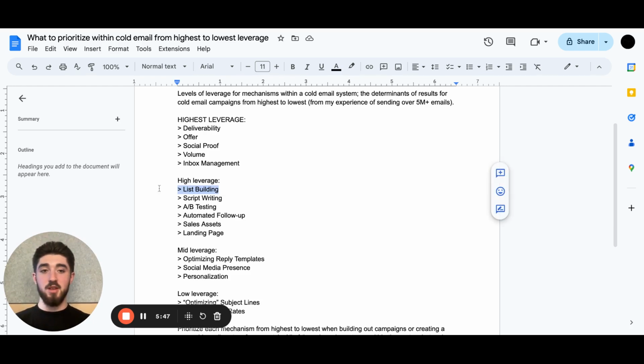Building targeted lists, being able to tap into untapped databases. These are all skills, and very important skills. So definitely take time to dial in your list building and make sure you're building good lists. You're also maximizing the amount of leads that you can find and target within your list, right? Very important. And then there's script writing. This is what everyone wants to know.